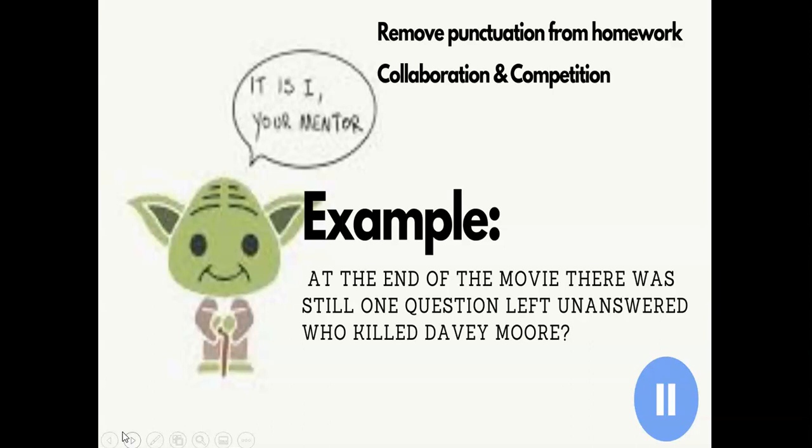And ultimately, we want kids to be able to say, you know, Mr. Kuhn, you're going to put a comma after, at the end of the movie, yep, comma, there was still one question left unanswered. Colon, who killed Davy Moore? And have a conversation. All right, purple team, why are you putting a colon after unanswered? Well, class, Mr. Kuhn, we are using a colon there because we're interjecting a question in the middle of a sentence, and that's one function of a colon. Fantastic. What's the other function of a colon? And just start having these conversations.